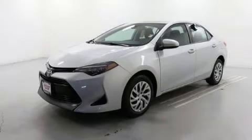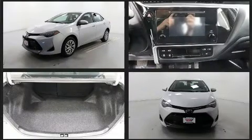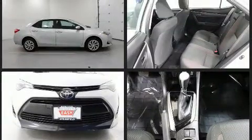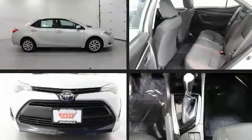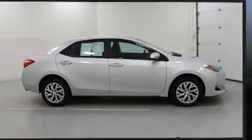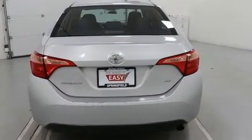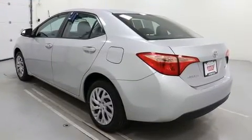The 2018 Toyota Corolla. With just over 35,000 miles on the odometer, this four-door sedan prioritizes comfort, safety, and convenience. Top features include a split folding rear seat, variably intermittent wipers, power door mirrors and heated door mirrors, remote keyless entry, and much more.